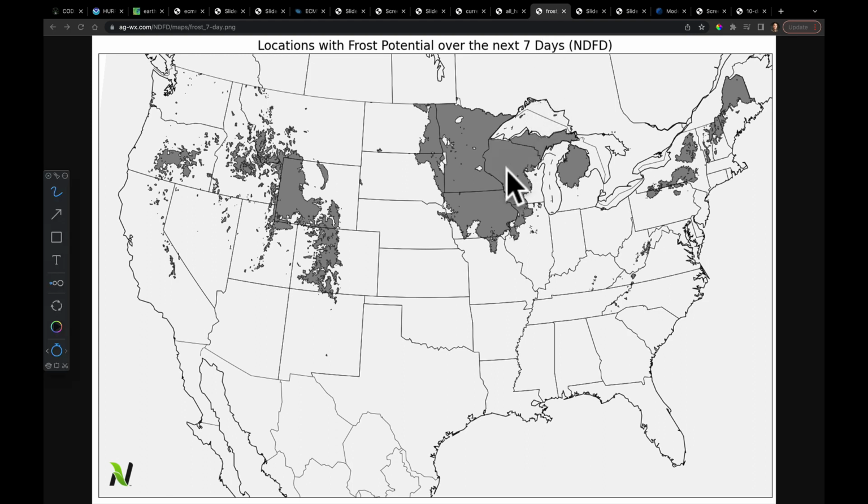This is what I'm worried about for tomorrow. Tomorrow morning seems to be the coolest day in the Midwest, and everywhere that I have highlighted in gray here from the National Digital Forecast Database may touch a low temperature of 32 degrees Fahrenheit. It's about 7 to 10 days early in this part of the Midwest. We would expect the first frost around that first week of October rather than last week of September. So this is a bit early in this area. We'll just have to see if it stays cold enough for long enough to do any sort of damage.